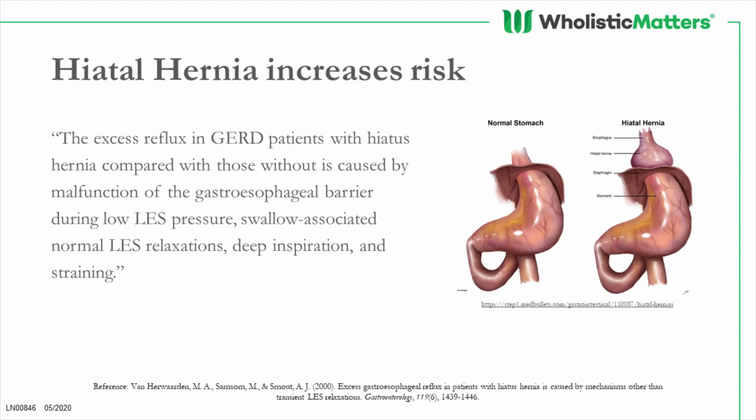Now, looking at the literature, there are going to turn out to be 3 risk factors. And the patient I'm going to talk about had 2 out of 3 risk factors. And she did have a hiatal hernia. 10 years before I saw her, she had been diagnosed by her gastroenterologist with a true hiatal hernia.